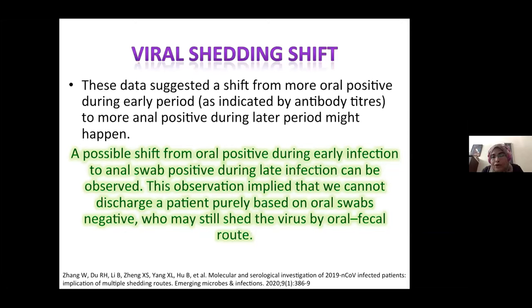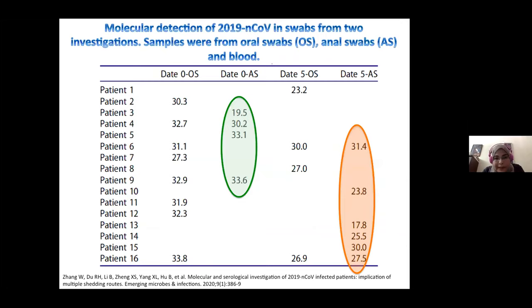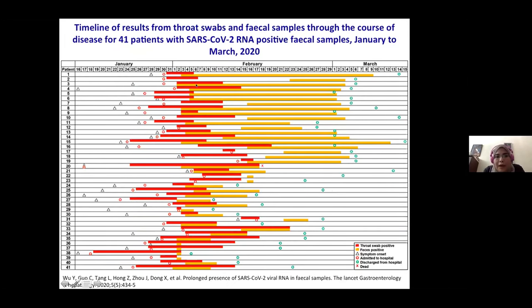We have to take care not to discharge a patient with a negative oral swab if there is an element of colitis or an element of fecal swab positivity. As we see here, on day zero these anal swabs were positive, and more swabs were positive at day five. This is another study done. The red ones are the oral swab, and the orange ones are the fecal swab. We see that there is a delay in the viral shedding through the fecal matter compared to the oral swab, which means that the fecal matter is still infectious late after the nasopharyngeal swab turns negative.